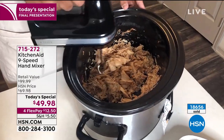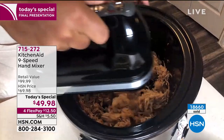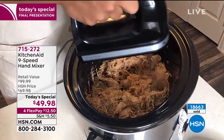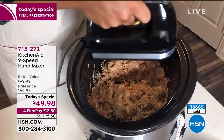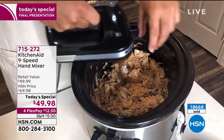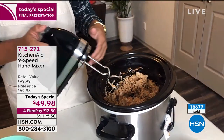And if you just watch, it just tears up this protein. It's so swift, and I love how powerful this is too. I can ramp up the speed if I want a nice, more tender shred, or I can just keep it low and mix in my ingredients, my barbecue sauce, my cheese, my blue cheese. Maybe I want that blue cheese dip for my party.